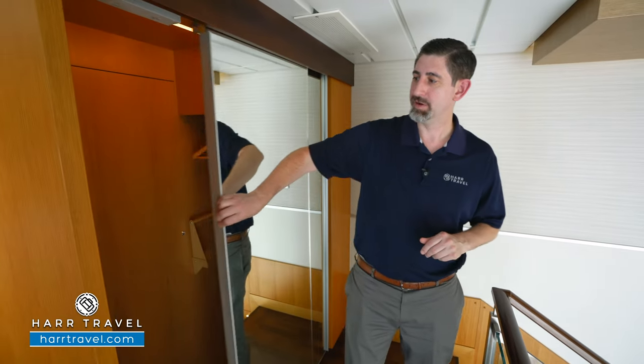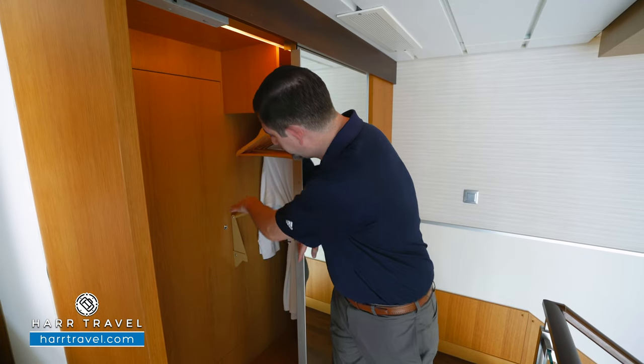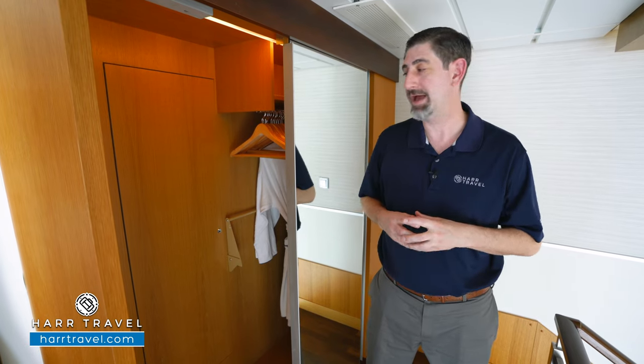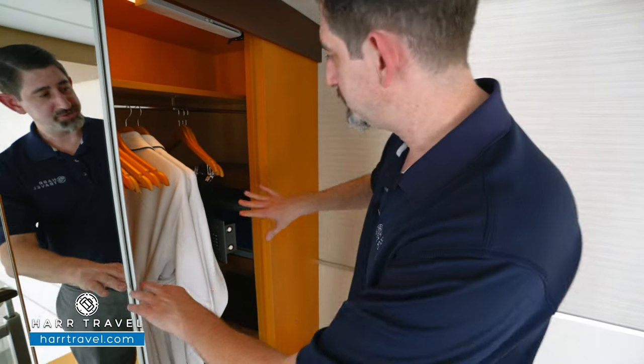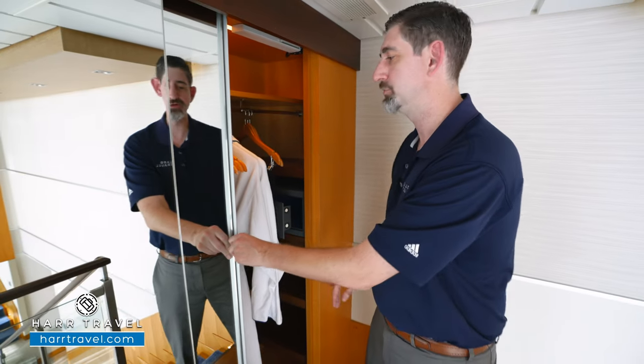Now at the top of the staircase, you're gonna find the main closet up here. So you'll find plenty of storage in here. It goes all the way back to the side. You've got another pull-down bar. And here's where you'll find those extra comfy Royal Caribbean bathrobes. You've got a floor-to-ceiling mirror here that you can utilize to get ready as well. Now on the other side, you're gonna have your safe. It's a full-size laptop safe. You also have more shelves up and down for storage.